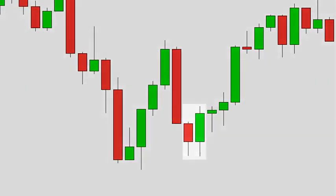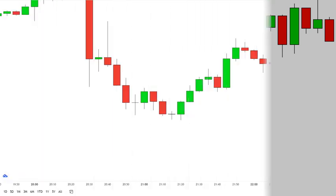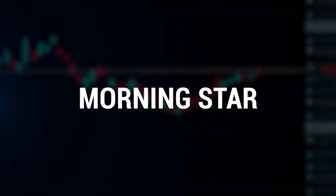This is when we have a red candle with a long wick on the end, immediately followed by a green candle with a similar size wick. Next we have the morning star.